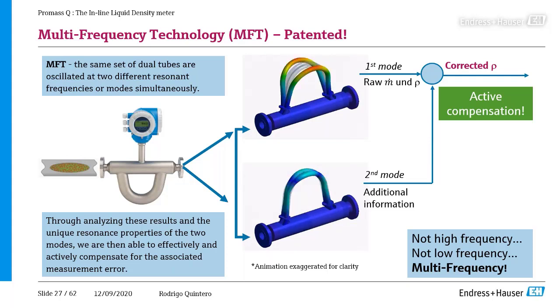So what we do here with the multi-frequency technology is that the same dual tubes are oscillating at two different frequencies, almost simultaneously, as we can see here. So these two are working at different frequencies. While both modes are measuring the same fluid with an amount of entrained gas, the way those two modes react to this entrained gas will be significantly different, right? Once we have that information from both, we're able to analyze the results and the resonance properties of the modes, and then effectively activate the compensation mode to make sure that there are no errors from the entrained gas, right? So we can see here how it works.